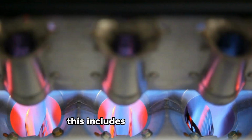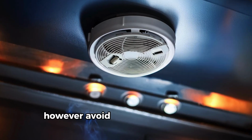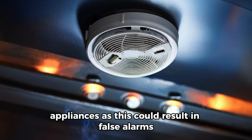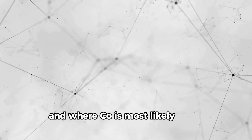Another important spot is near fuel-burning appliances. This includes your furnace, water heater, stove, or fireplace, anywhere that carbon monoxide might be produced. However, avoid placing the detector too close to these appliances, as this could result in false alarms. Aim for at least 15 feet away. In summary, the goal is to create a network of detectors that can monitor your entire home, with special attention to where you sleep and where CO is most likely to be produced.